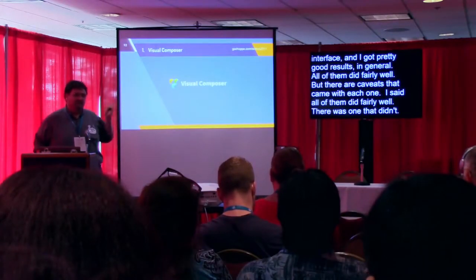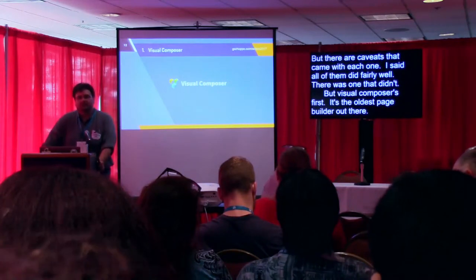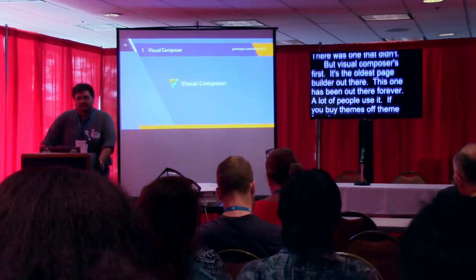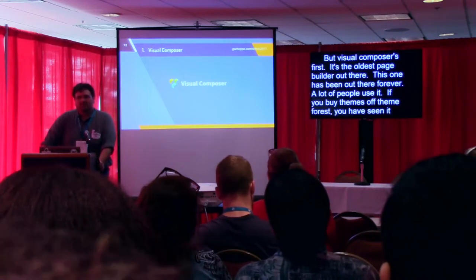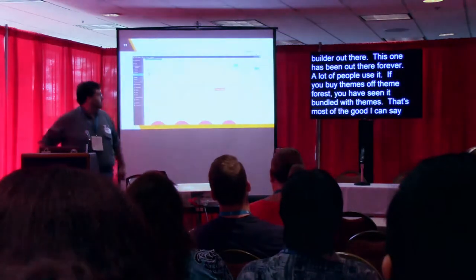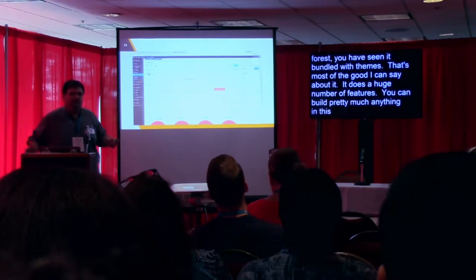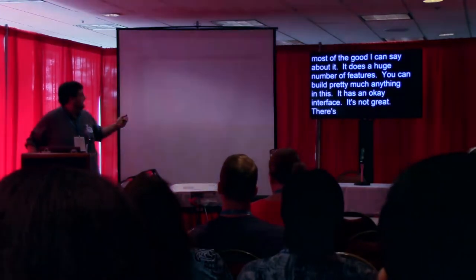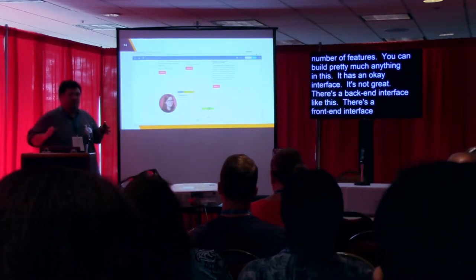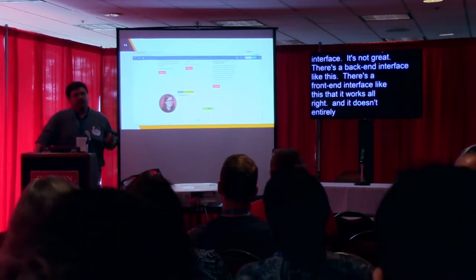But, Visual Composer first. It's the oldest page builder out there. This one has been around forever. A lot of people use it. If you buy themes off ThemeForest, you have seen it bundled with themes. That's most of the good I can say about it. It has a huge number of features. You can build pretty much anything in this. It has an okay interface. It's not great. There's a back-end interface like this. There's a front-end interface like this. It works all right, and it doesn't entirely make me want to claw my eyes out.